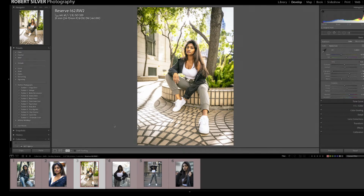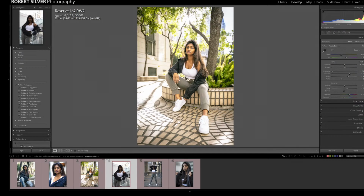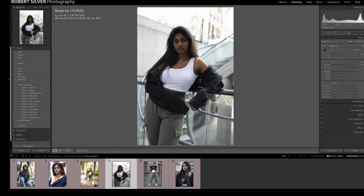Let's look at it, the before and after side by side. Look at that. That's a huge difference. And honestly, I'm loving it. I'm loving it just the way it is. I'm going to keep it. How about that? Done. Okay? Even with all my talking, I've gone through 3 photos already.